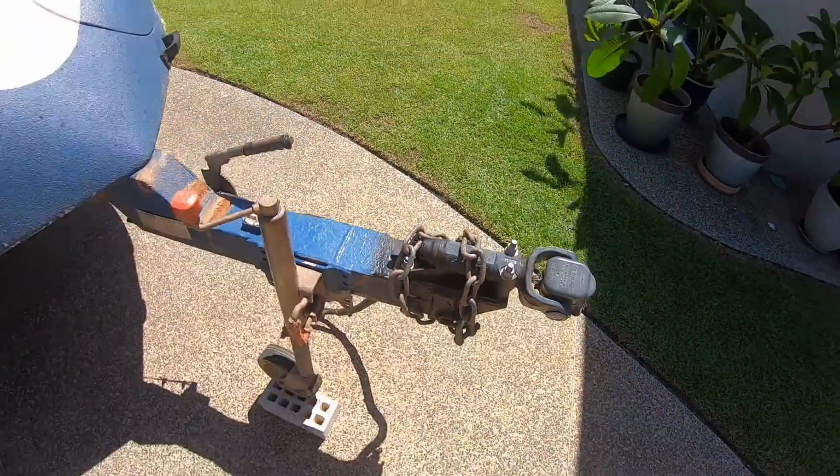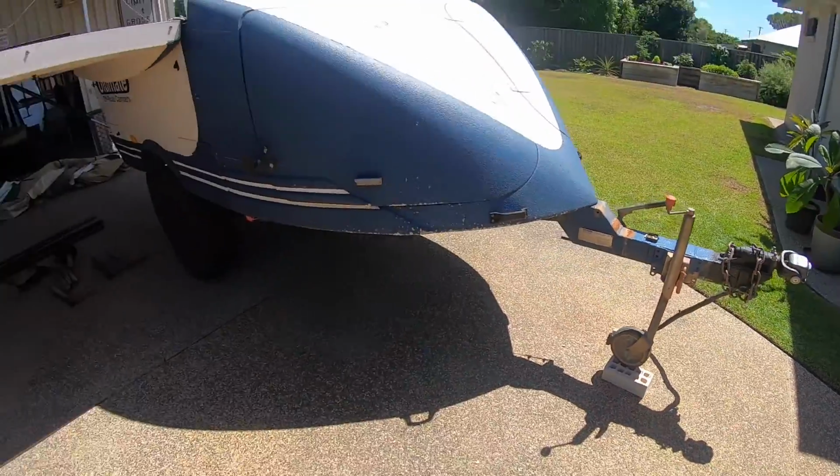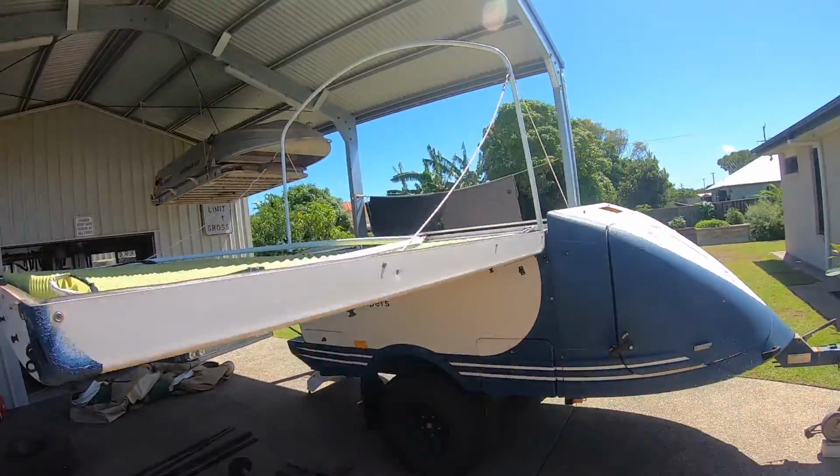Apart from taking the hitch off so I can do the Raptor a little bit later, I've now taken the canvas off.